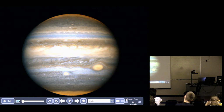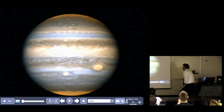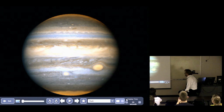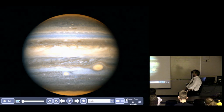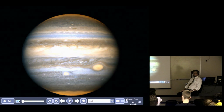Jupiter, what you see here, is the largest planet in our solar system. Is it a Jovian planet or a terrestrial planet? Jovian. Jovian because it has a thick layer of gas. It's a giant planet. As a matter of fact, everything in our solar system shines because of the sun. If you turned off the sun, it would all go black. You wouldn't see any of the planets.